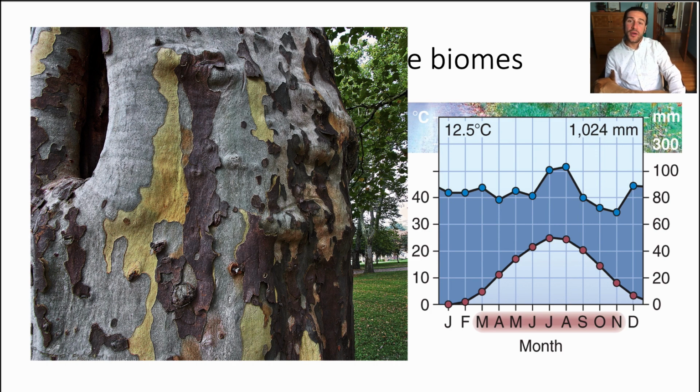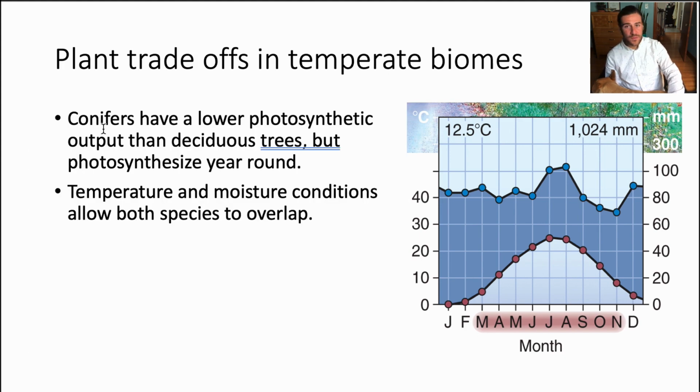Sycamores are the one exception. Their bark is actually a little bit green because they have chlorophyll in their bark, so they can photosynthesize a tiny bit in the winter. But for the most part, deciduous trees, that's it. Once their leaves fall, they're entering dormancy. They're not worried about photosynthesizing. Whereas conifers can photosynthesize throughout the entire year. So even though they have lower photosynthetic rates, they have several more months of photosynthesis.